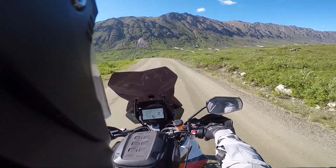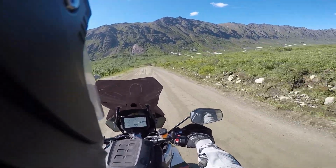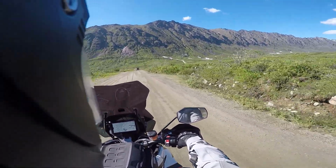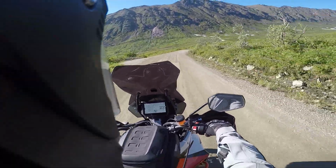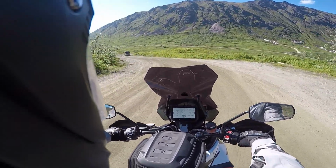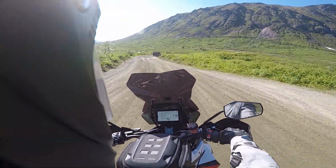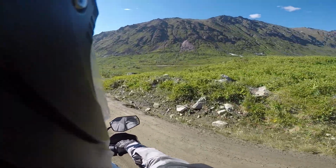So after we made it over the pass, it was pretty crowded for Hatcher Pass. I think this was just a couple days before 4th of July. And this part of the trail or the road is near Lucky Shot Mine. And so the road kind of weaves through some active mine areas. And it's still very recreational back here.